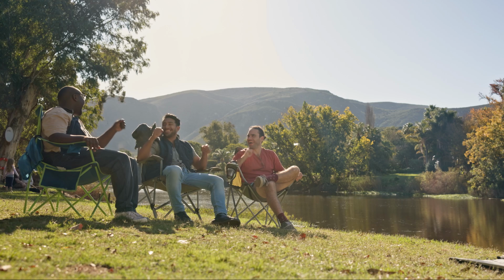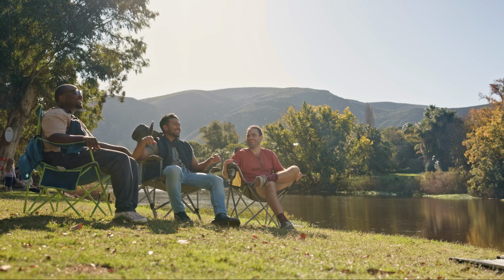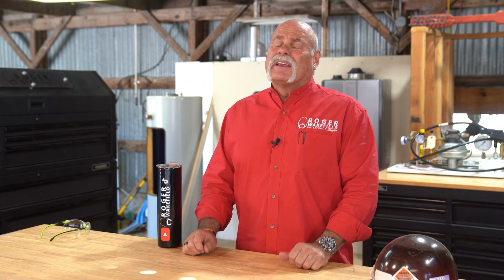And the last one, prepare yourself mentally. Take vacations, take breaks. Taking care of your body all the time, taking care of work all the time, taking care of the family all the time, it's great stuff to do. But make sure that you're taking the vacations, the time away to do the things you need to help keep your mind fresh and ready to go all the time.